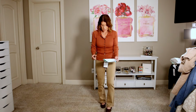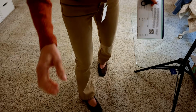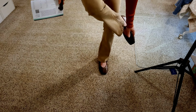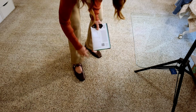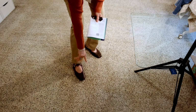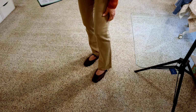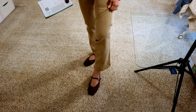The shoes are too big. They are about one size too big. They're super, super long on my feet. My toes actually come to way back here. You can see there's way too much space here. So these would have to be exchanged. I did tighten the strap on this foot to see if it would slip off my foot.